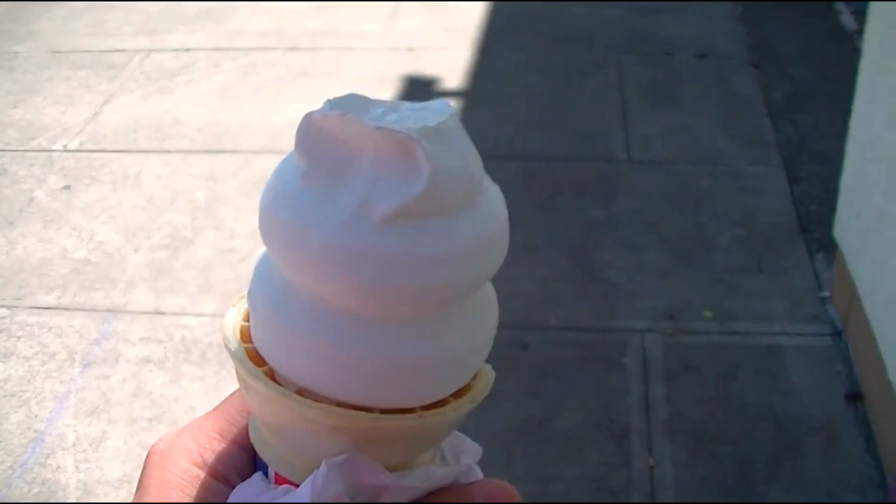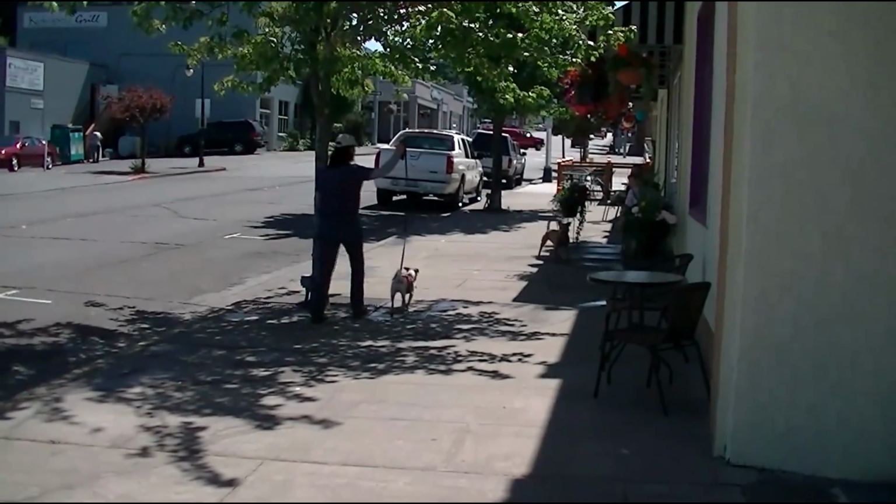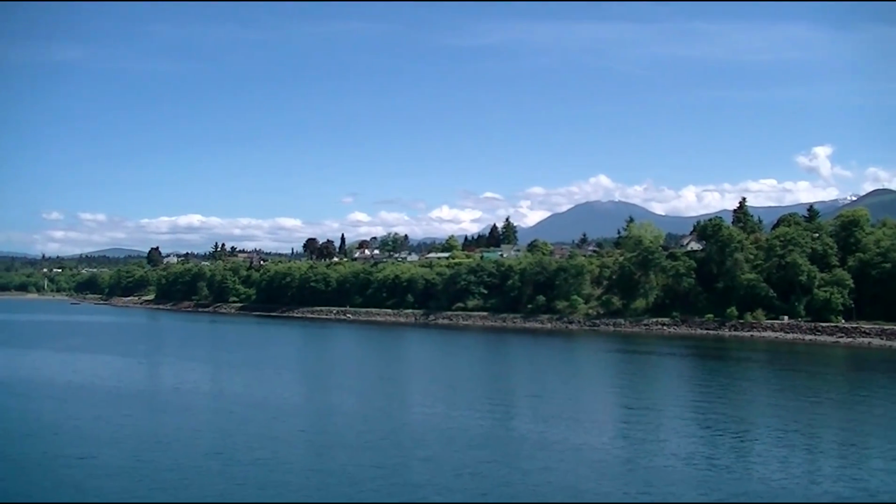Well, it's my lucky day. Dairy Queen two days in a row. As we walk the hustling and bustling streets of downtown Port Angeles. Okay, 3 o'clock in the afternoon.